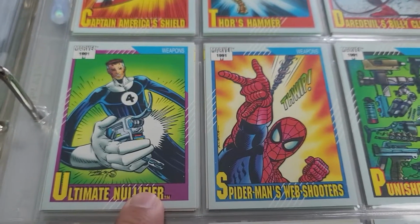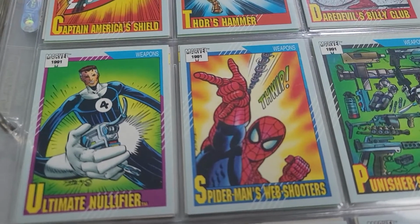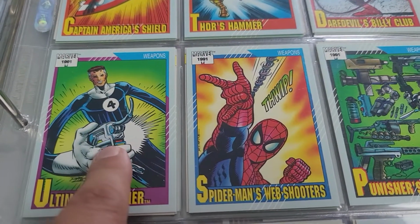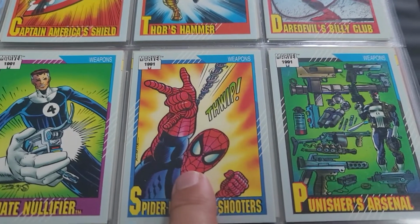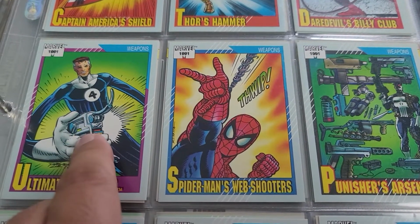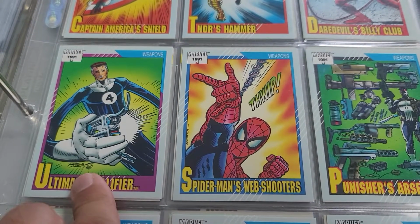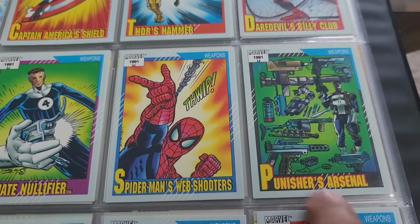And then you have the ultimate nullifier from Mr. Reed Richards. And that weapon right there, if I remember correctly, is what scares Galactus off from devouring Earth and whatnot. Or was it just Silver Surfer that went against him? I can't remember the details. I have to go back and read that comic. I have a video where I show the comic. But I want to say, if I remember correctly, that's what this weapon is from. But I could be wrong. Correct me in the comments if you know.